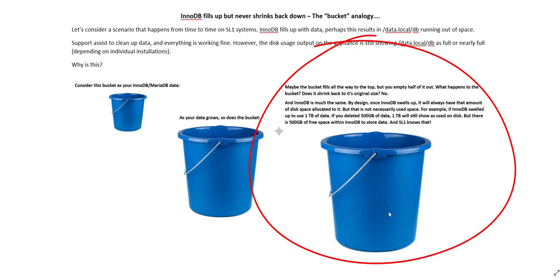By design, once InnoDB swells up, it will always have that amount of disk space allocated to it. But that is not necessarily used space. For example, if InnoDB swelled up to use 1 terabyte of data, if you deleted 500 gig of data, 1 terabyte will still show as used on disk. But there is 500 gig of free space within InnoDB to store data, and SL1 knows that.